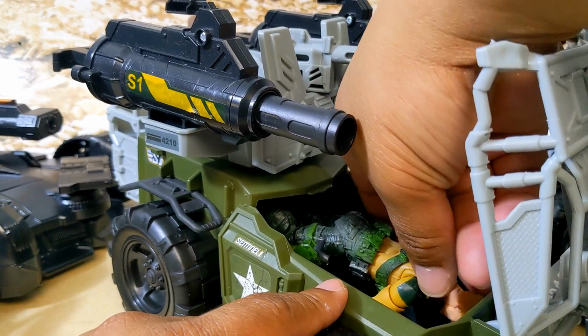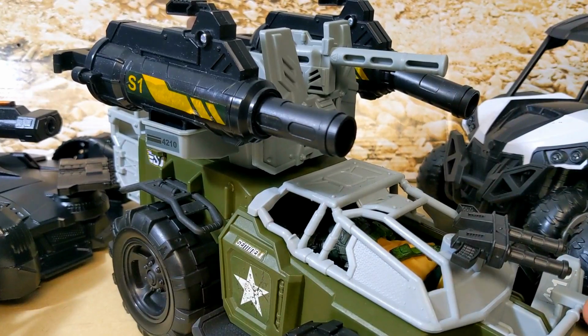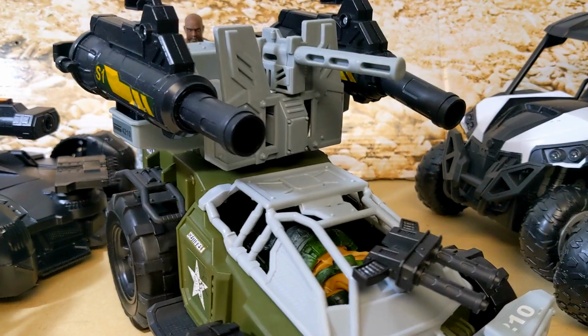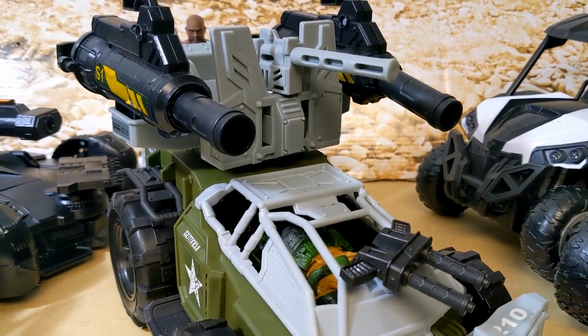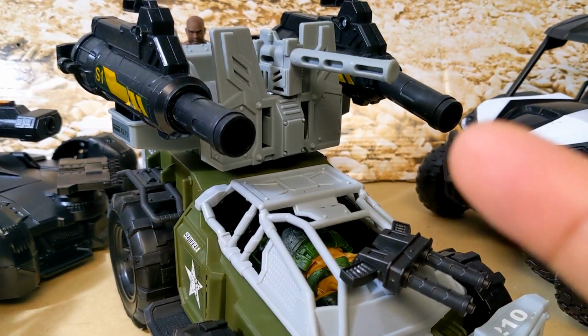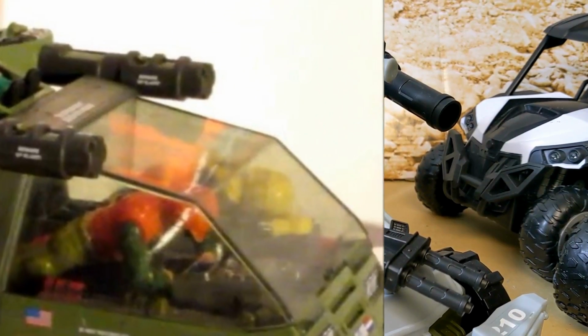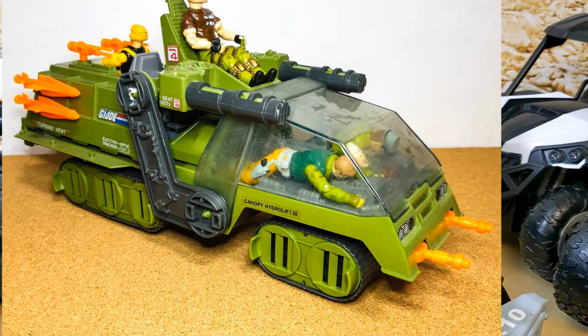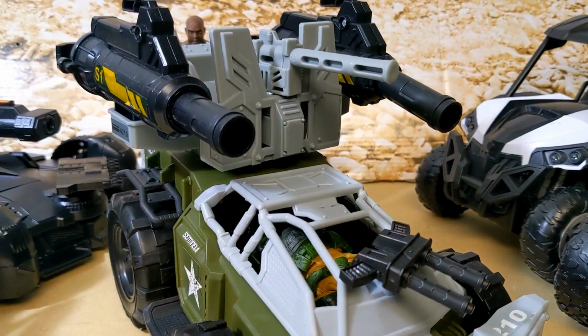And he fits just fine. And I can close that up, and that guy's in the vehicle. He's driving. He's just laying down as he's driving. You may say, oh, that's ridiculous. What vehicle does that? The Havoc does. So it's no more ridiculous than sitting at the top of a tank with nothing in front of you, shooting off guns, and you're going into the middle of a war zone.